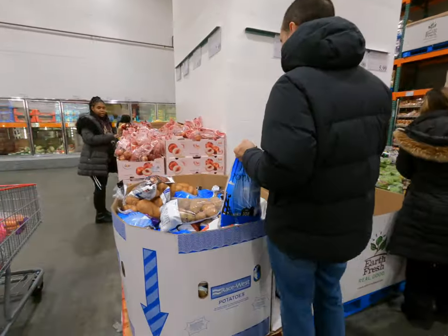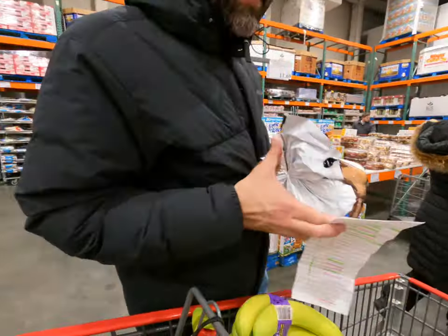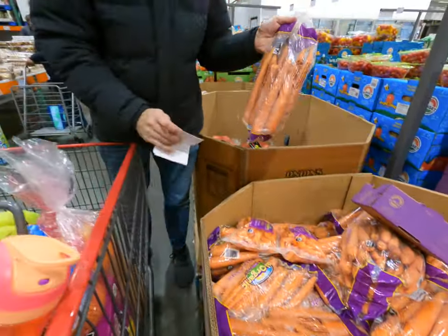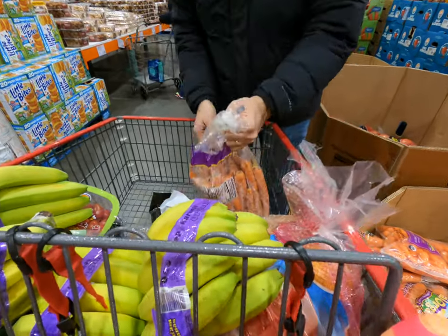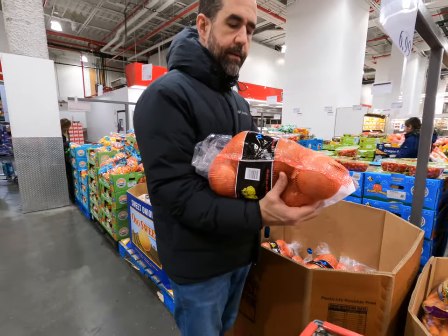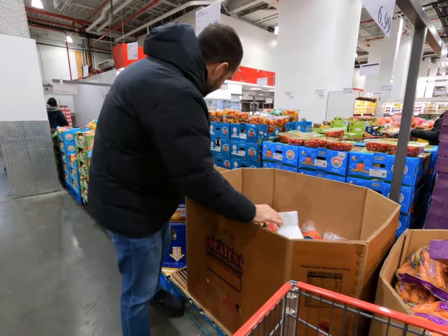Green potatoes. Oh, I'm trying to find good potatoes too. Yeah. Getting some carrots too. Okay. Yeah. So recently the onions have been hot. Okay. Trying to find some good onions.